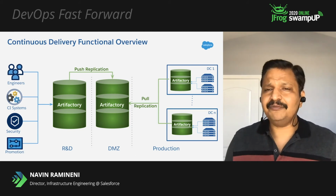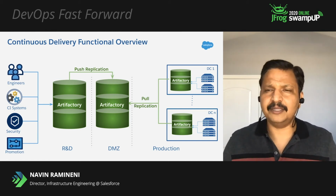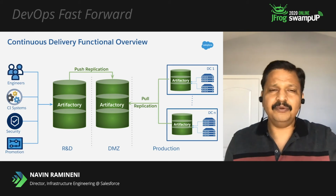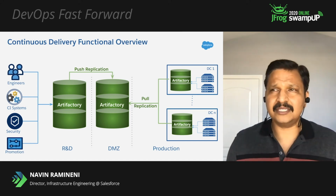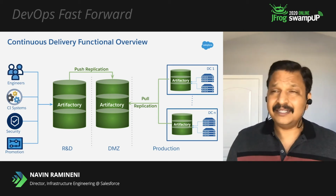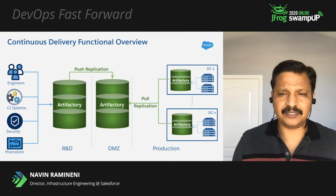Once the artifact moves to the production data center, there's a process that triggers all the application servers to talk to Artifactory, get the artifact, and deploy. So this is the whole end-to-end process: how the artifact is generated in R&D, how it moves to DMZ, and how it is moved to production. There's a lot of logic and strategy around deployments within Salesforce. There are so many engineering teams and infrastructure engineering teams that need different flexibilities and different rollout strategies. So Artifactory's pull replication, push replication, event-based and cron-based replications have been heavily used within our infrastructure.